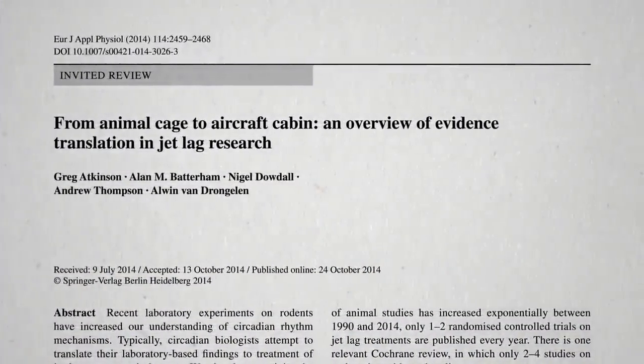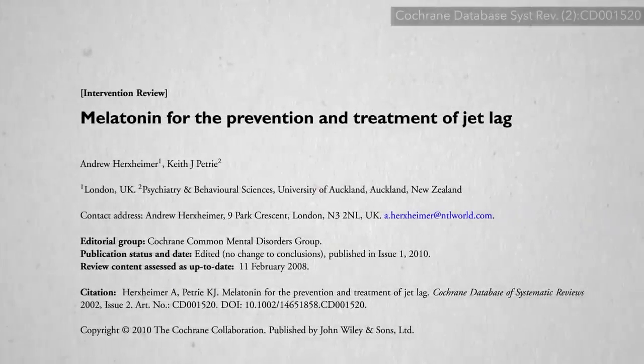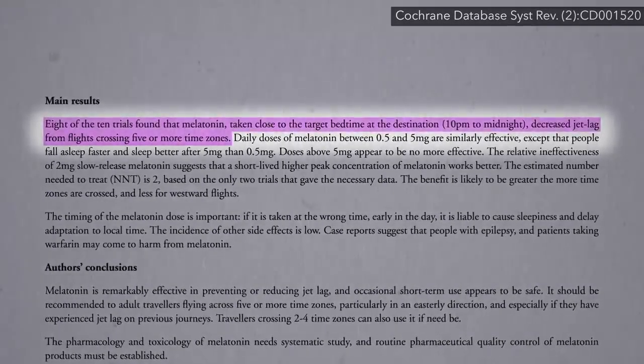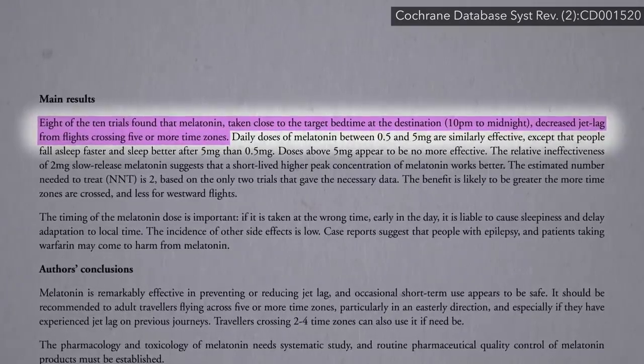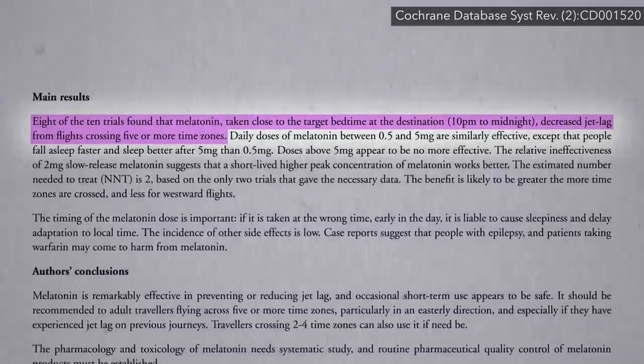There's been a lot of research done on treating jet lag, but most of it has come from lab rats instead of people. But most of the handful of human trials that have been done have found taking melatonin close to the target bedtime at the destination to try to sync your body to the new time can effectively decrease jet lag symptoms after long flights.